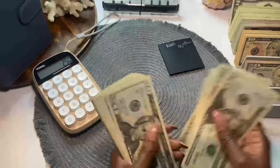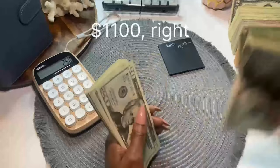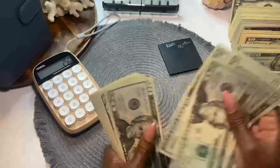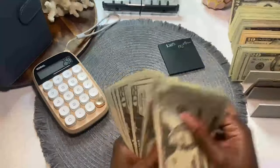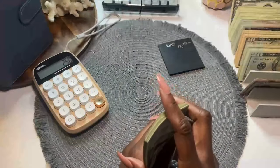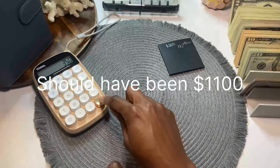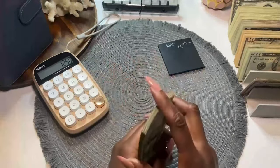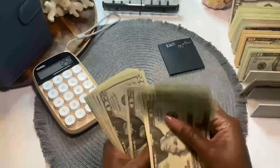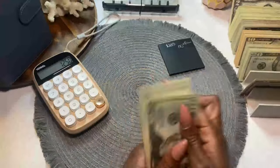Oh, this is a nice 20. 20, 40, 60, 81. Let me just put this down. 20, 40, 60, 82, 20, 40, 60, 83, 20, 40, 60, 84. Let me slow down and make sure I count it right. And let me add that 1,000 to here. Oops. So 20, 40, 60, 81, 20, 40, 60, 82, 20, 40, 60, 83, 20, 40, 60, 84, 420.